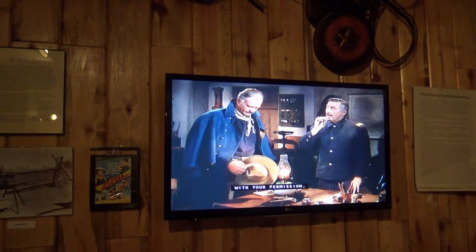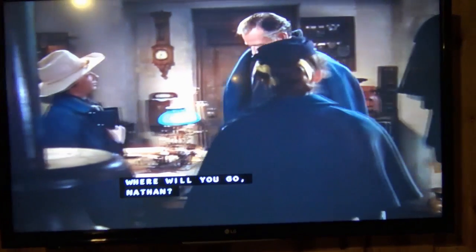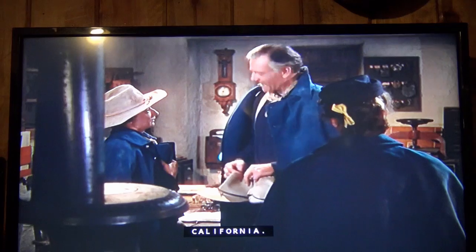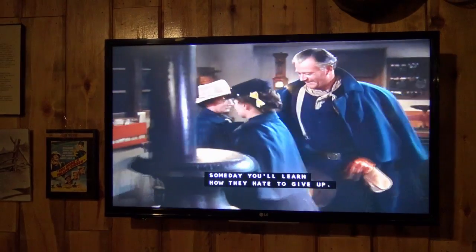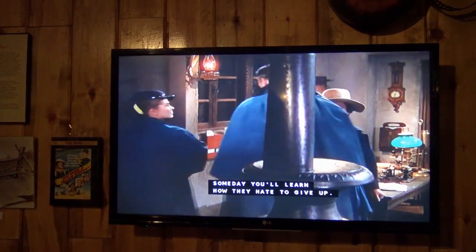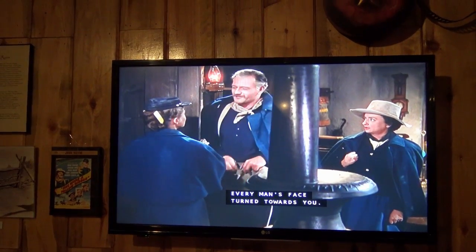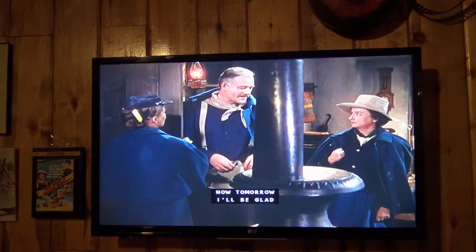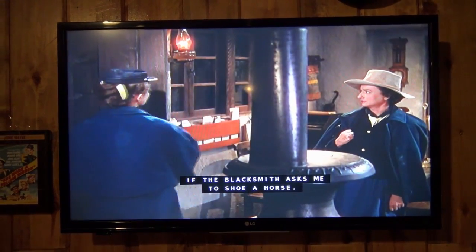Your permission, quit the post tomorrow. Permission granted, Captain. Where are we going, Nathan? Oh, west, I guess, Abby. California, new settlements. Old soldiers, Miss Dandridge. Someday you'll learn how they hate to give up. Captain of a troop one day, every man's face turned towards you. Lieutenants jump when I growl. Now tomorrow I'll be glad that blacksmith asked me to shoe a horse.